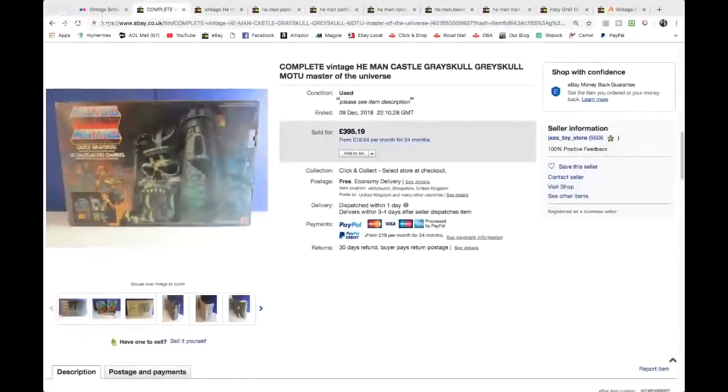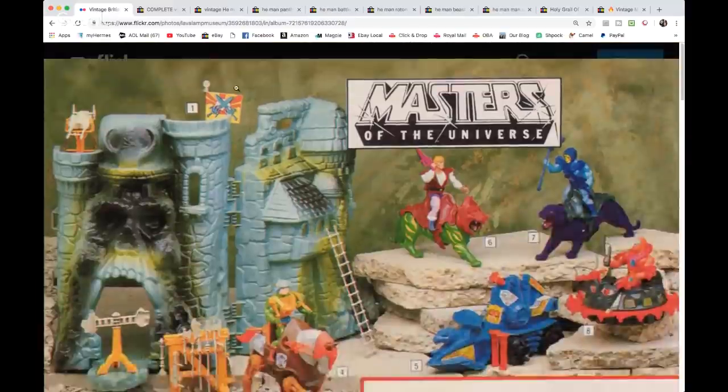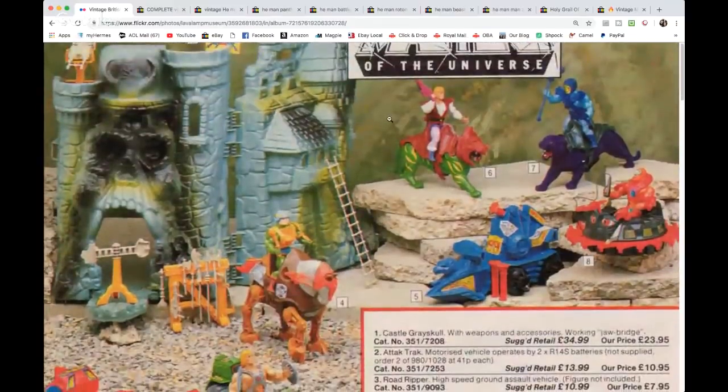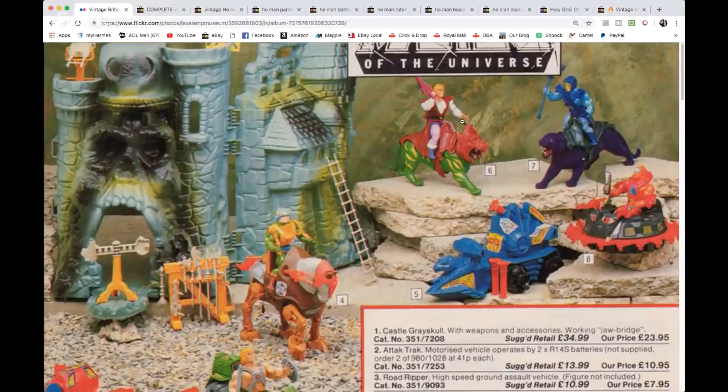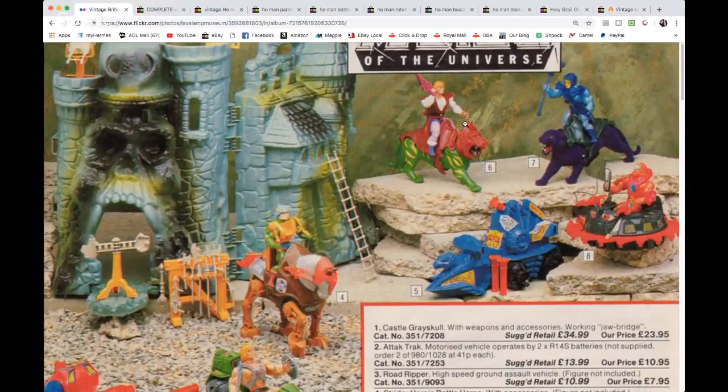Right, yes, Gillian, Battle Cat. Well, if I go back to the page, we'll take a look at some more prices. So if I screen share that again, so at the back there, you've got He-Man in his Prince Adam outfit riding on Battle Cat.